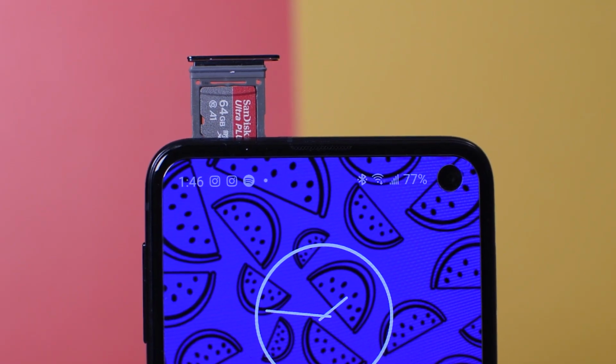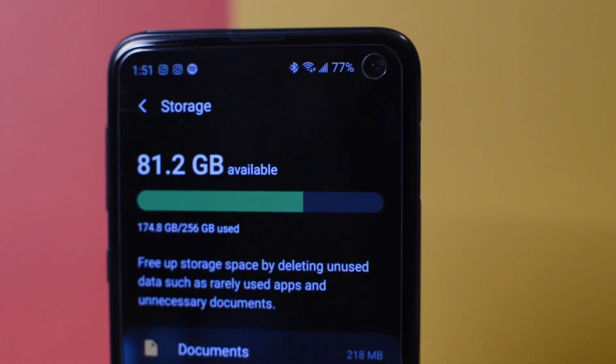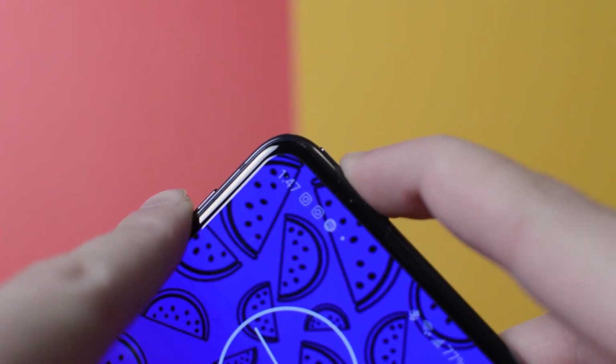And as for expandable storage, it's a good peace of mind to know if you fill up the phone's 128 or 256 gigabytes of internal storage, you can easily pop in up to an additional terabyte of storage.